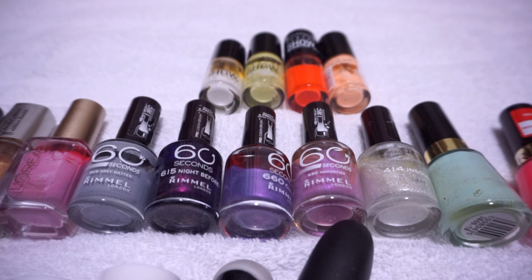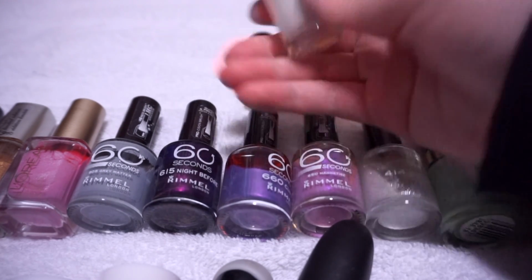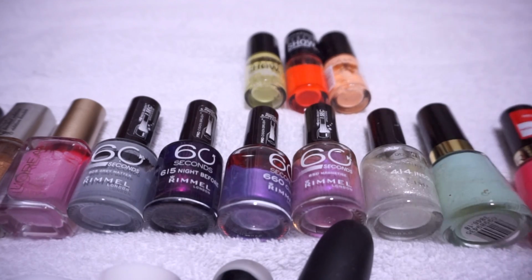I'm gonna slide the camera to my right and go over these Maybelline nail polishes. These are their Color Show nail polishes. I remember when they first released these, I was so impressed with them. This is actually a really nice formula. This one's separated to shit. Porcelain Party. It's not very white anymore. Yeah, it's super old. I'm gonna throw it out.